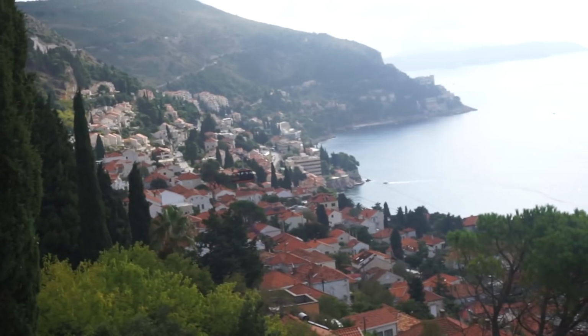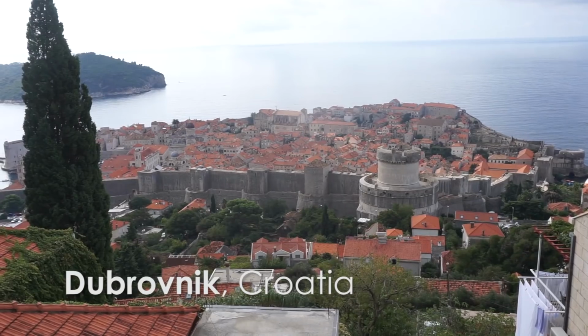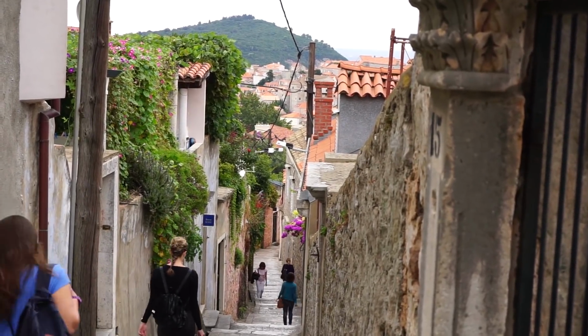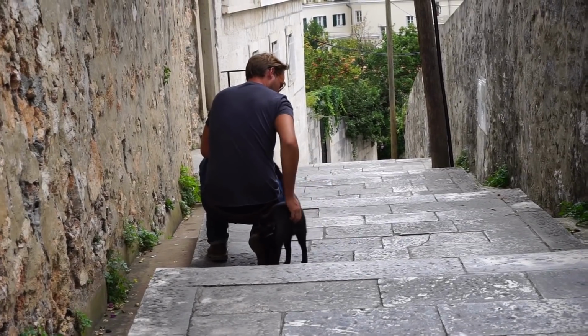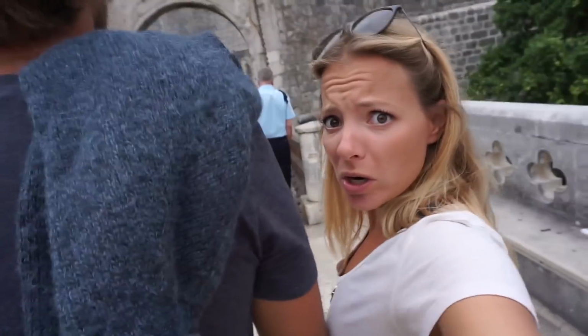About to make all of our Game of Thrones fantasies come true as we explore Old Town Dubrovnik. Our first stop was the old city of Dubrovnik. We found the old city, and it's a tourist mob scene. I guess that's to be expected, though.